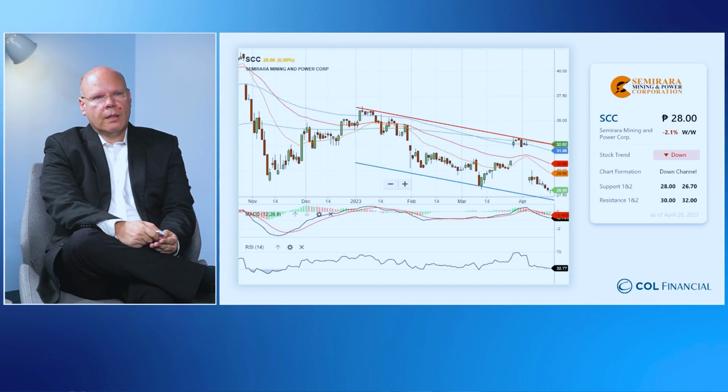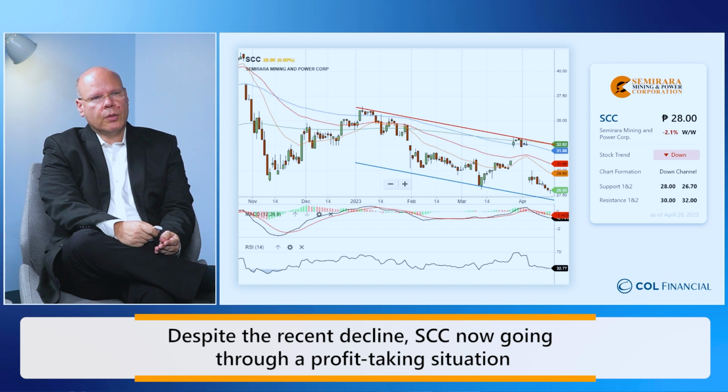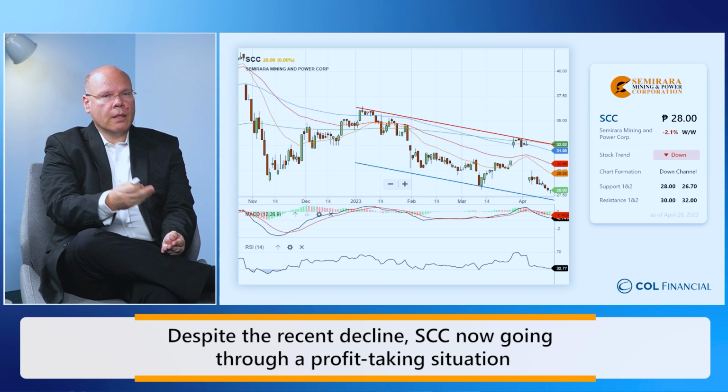Yeah. So Semirara has actually been a very popular issue with many of our clients, and although we've seen quite a bit of a decline in recent time, I think it's going through a profit-taking situation, and I hope to be seeing a short-term low with the correction that it's taken in. So maybe closer to about 28 or 26.50. We hope we can see some support for it to make a technical bounce, but I think until the correction ends, you probably want to buy this on the low price and sell it on the high band of the chart, and we've identified some resistance areas for you guys to sell it to.